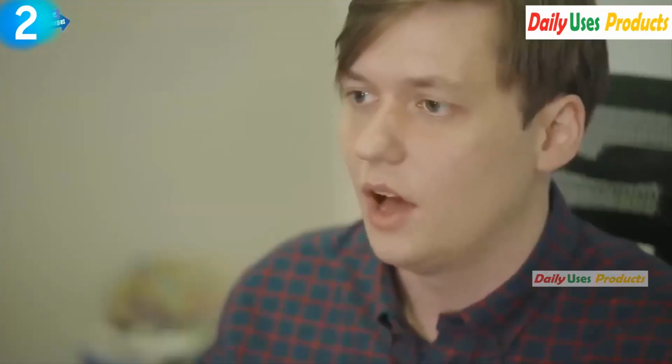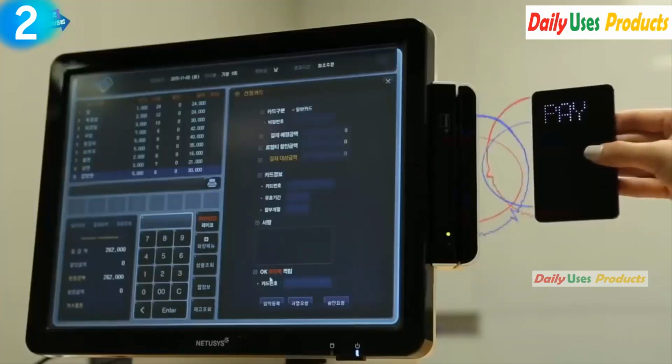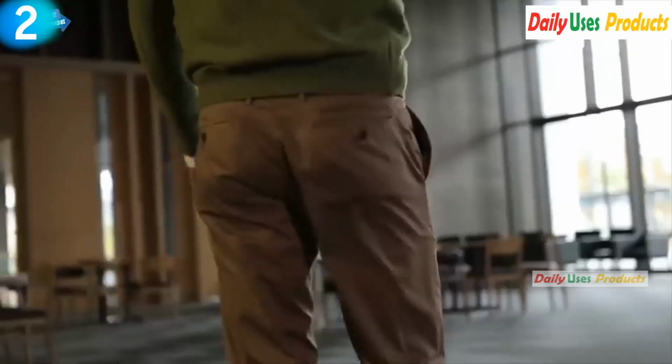As you hold the device up to the card reader, our self-developed magnetic flux emanation technology sends out a magnetic pulse over a very short period of time. This is then picked up by the card reader just as a normal swipe.